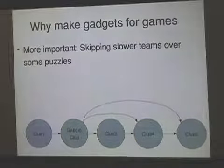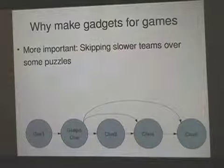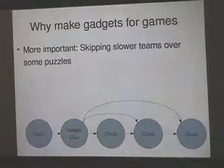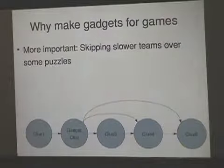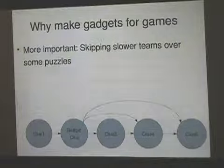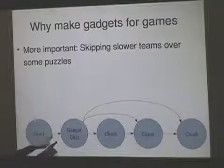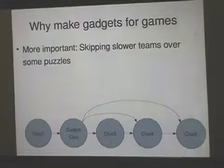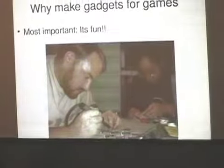One of the more important reasons that we use gadgets in Snout is similar to what was discussed in the last talk: skipping teams, and also sometimes directing teams to additional bonus clues or "stop, you're going too fast" clues. The advantage of using a gadget is that the gadget can, based on what time you solve the clue, send you to the next puzzle, or skip you over a puzzle, or skip you over several puzzles, because it knows how far behind you are based on what time you solve the puzzle. And the most important reason to do gadgets for games is it's just fun to make gadgets.